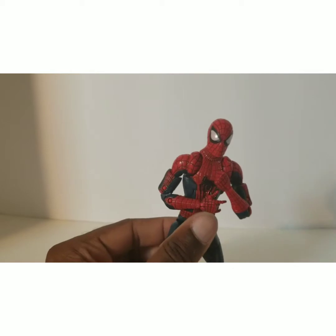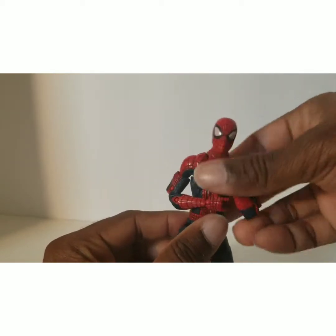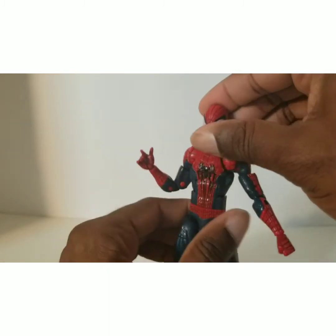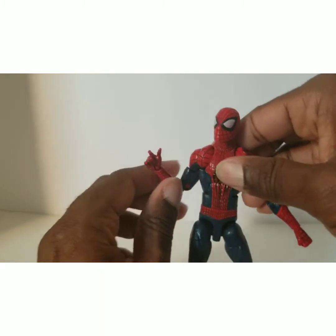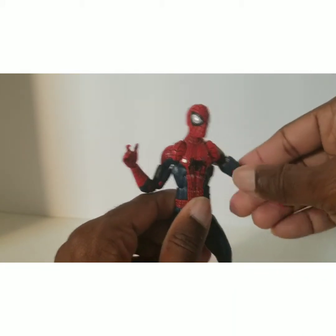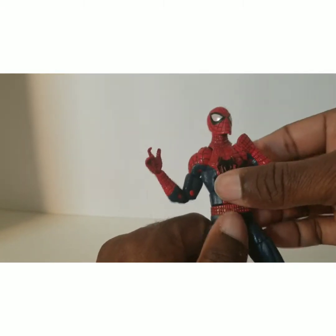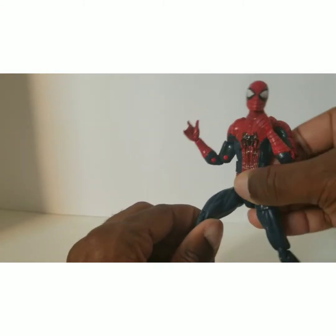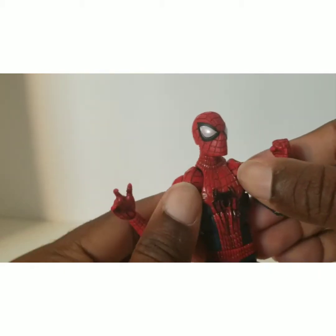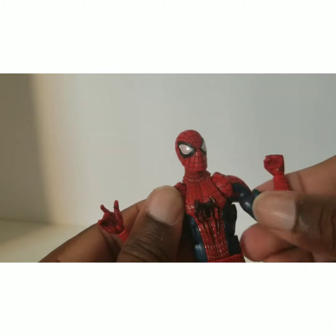Next up, we have the Amazing Spider-Man 2 Spider-Man. And I feel like this figure is very underrated. He is really, really good. Just like the previous Spider-Man, he has those butterfly shoulders. All the articulation in the world. And people might say, what's the big difference? He has sculpted detail. All the lines in his suit are imprinted in there.